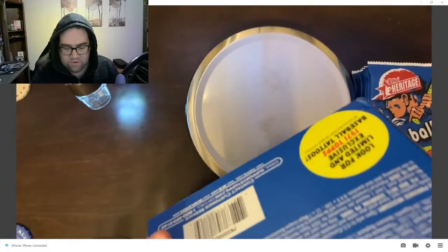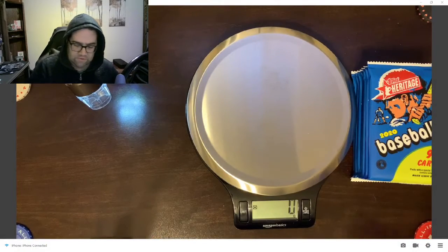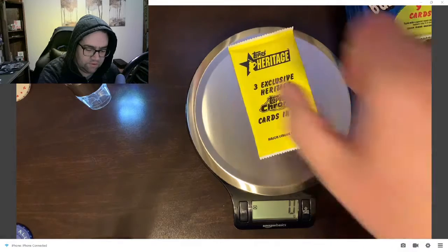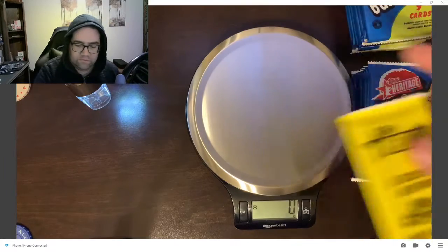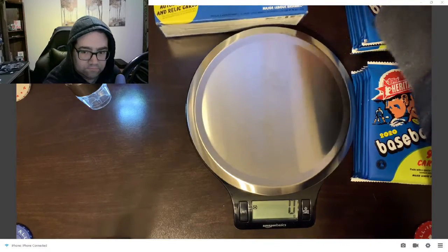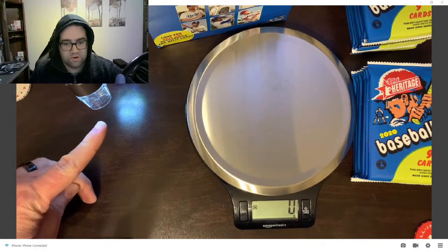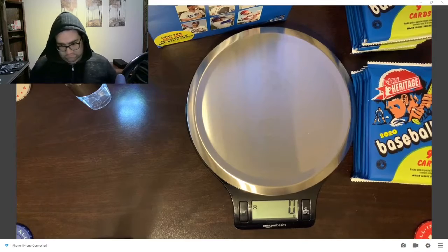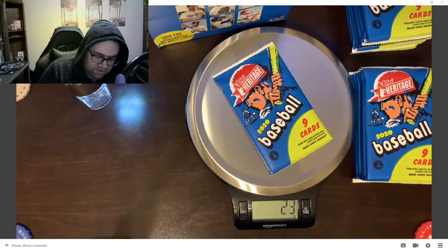These packs here. There's the Chrome packs there. There's nothing to compare that with, but there's three exclusive Chrome cards inside. So we'll save that to near the end as well. Got our box there. Got the microscope here just in case we want to look at something. So let's see what these packs weigh.